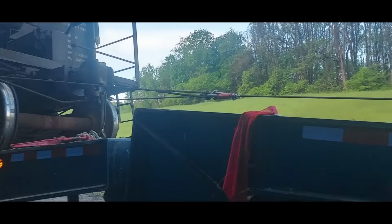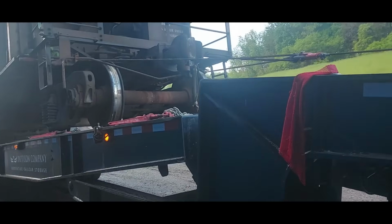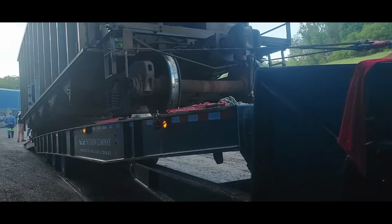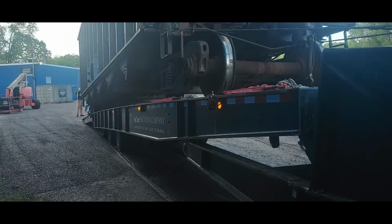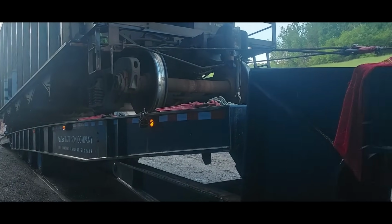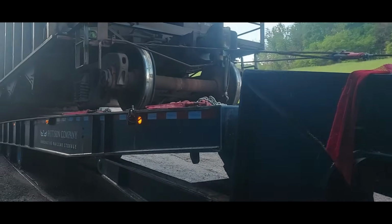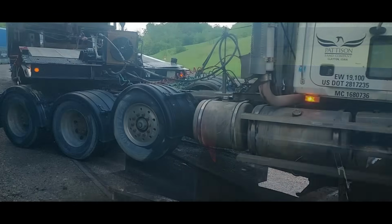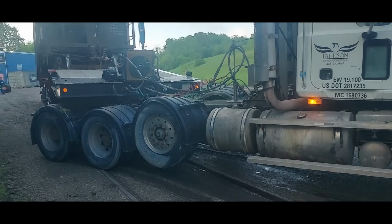I don't know what is going on down there on the other end. They got 4 guys down there, so maybe they're not quite lined up right. Exactly, I don't know. We'll see. Yes, sir, I'll get out of your way. Okay, he's gonna back up a little bit. I gotta move. Didn't have to move much.